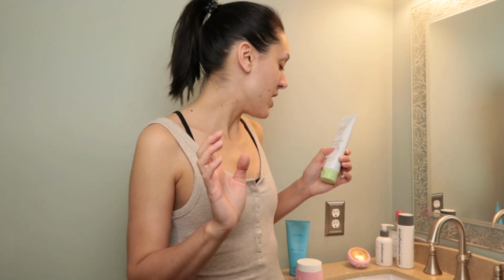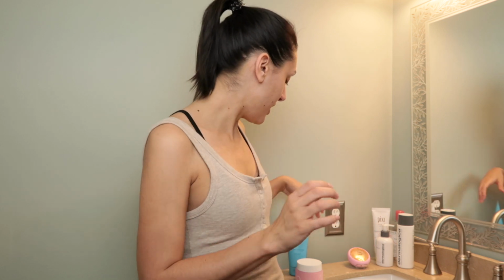But it does lather really well. A little goes a long way with this. It gets very foamy and it feels nice to wash your face with. But again, I'm not a huge fan of the squeaky clean feeling.